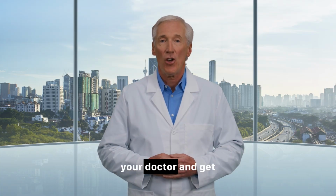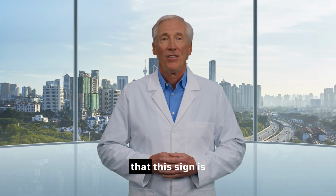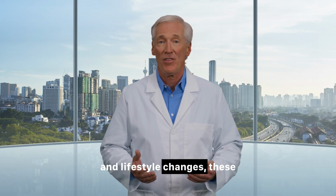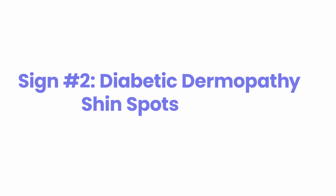You need to see your doctor and get your blood sugar and insulin levels tested. The good news is that this sign is often reversible. As you improve your metabolic health through diet and lifestyle changes, these patches can lighten and fade away. Sign number 2, diabetic dermopathy, shin spots.